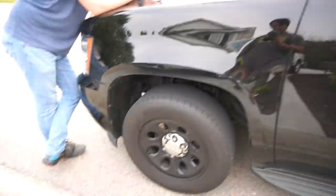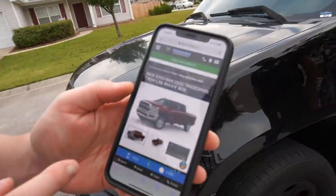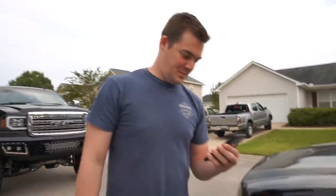All right, let's go. Oh, he's got a cop car now, or yeah, a cop SUV. It's the next build. Dude, stop it. You just bought a new truck last year. But it's burgundy and they have it in stock. Stop it. Bad decisions.